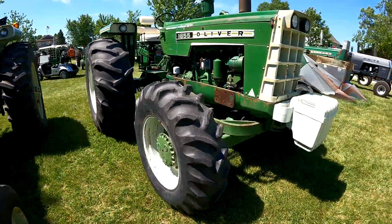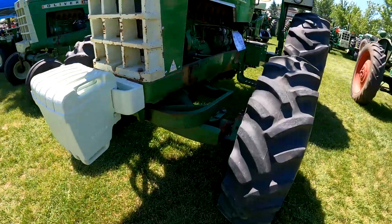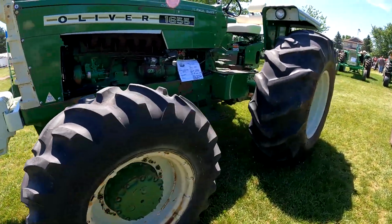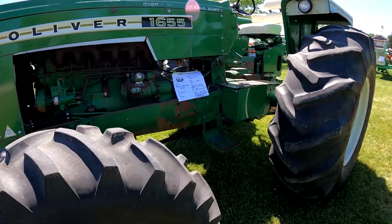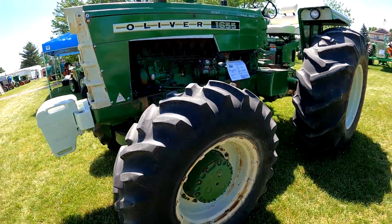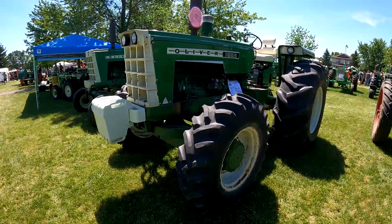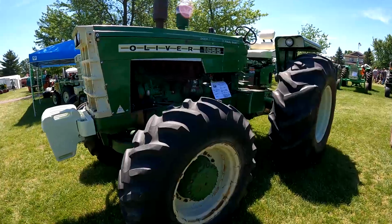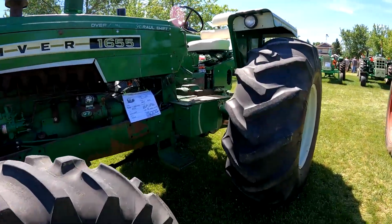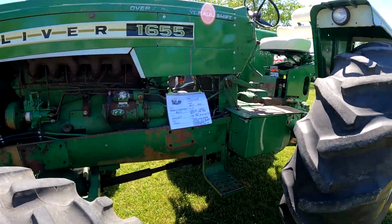It's a 1655 four-wheel drive. Quite a bit of weights on the front. One of 3 built like this. This is owned by Blaine Bolte. He is a pretty big Oliver guy. Big into Olivers, the collector. I did see him in a few auctions. I have never officially met him, I don't think.